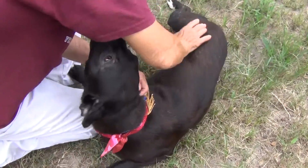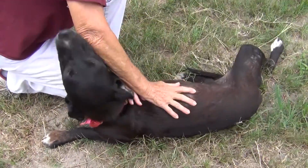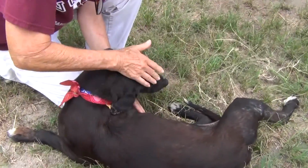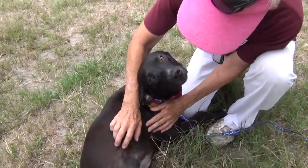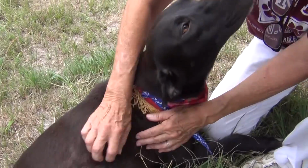She has some skin issues that are being handled. She's on medication for that. And she has been spayed, so she will come to you spayed. And heartworm negative. Her rabies shot, her first shots and microchip. She's a great, gentle girl.